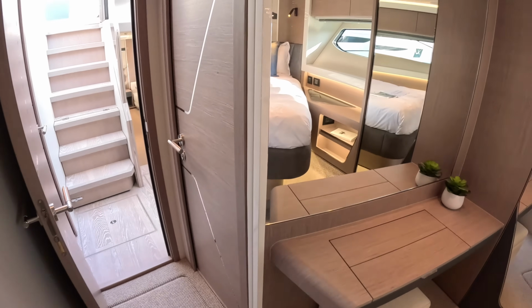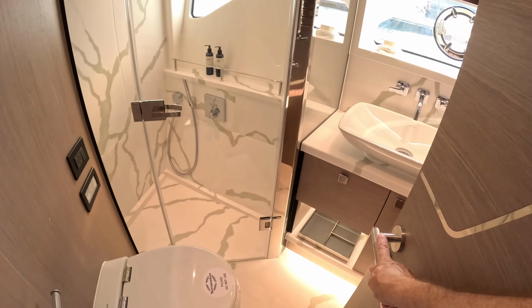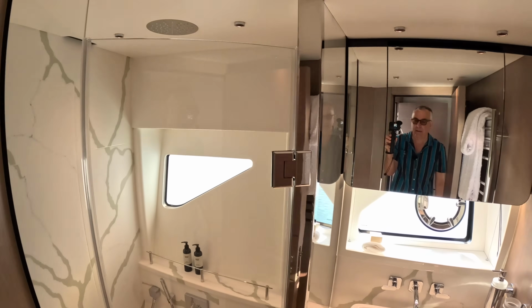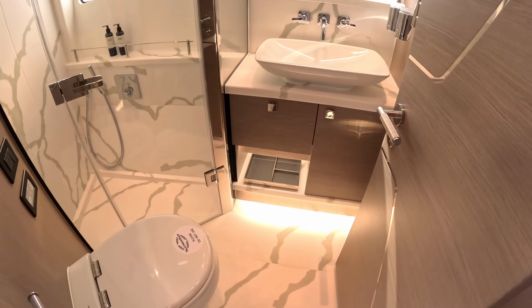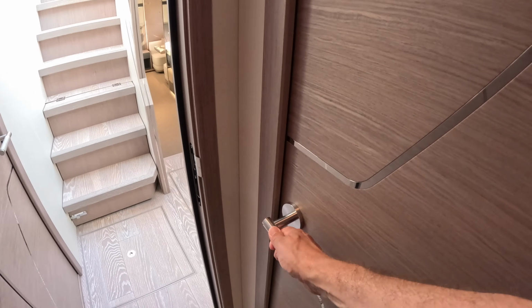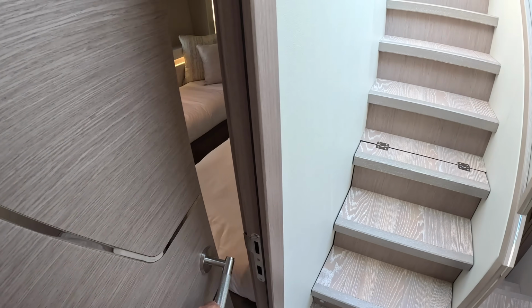Excellent. Ensuite on this one, natch. Again, really good size. Separate shower area, rainfall shower. Lovely. Love the finishes in here as well. Looks really, really good. So that's the VIP guest cabin.